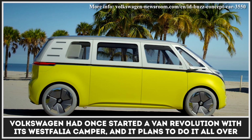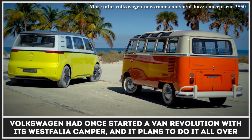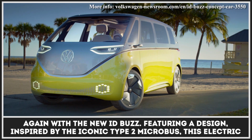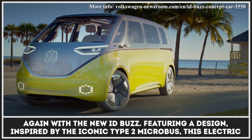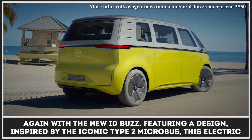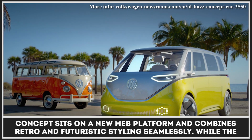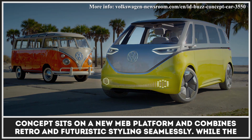Volkswagen had once started a van revolution with its Westfalia camper, and it plans to do this all over again with the new ID. Buzz. Featuring a design inspired by the iconic Type 2 microbus, this electric concept sits on a new MEB platform and combines retro and futuristic styling seamlessly.